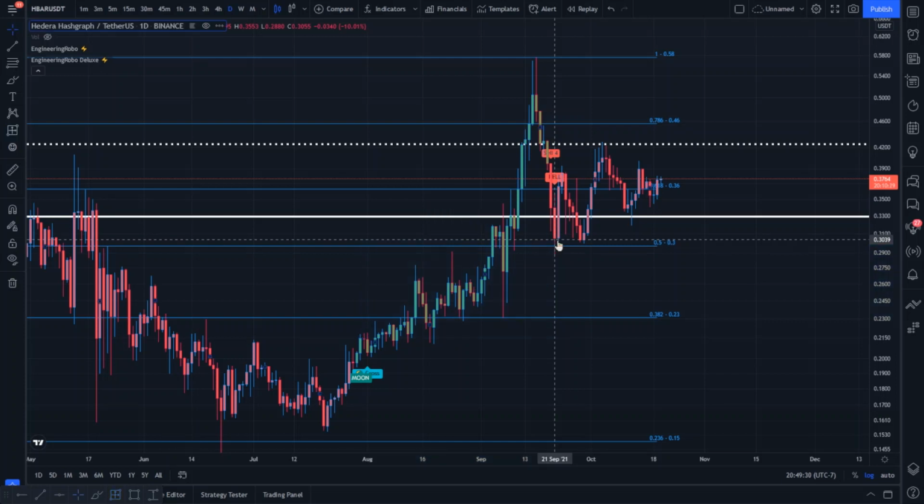So, easy capitalization on gains with EngineeringRobo's buy and sell suggestions. And so we're not here to determine the exact top or bottom of any market, but we are here to decipher the best areas of accumulation and take profit that have the highest chances of success. And right now, we're looking for the next bullish area of accumulation for us.